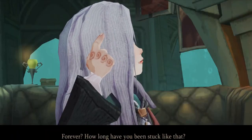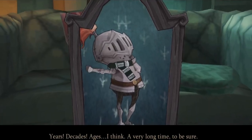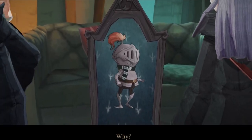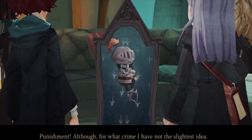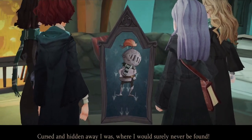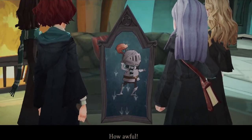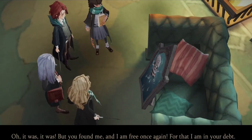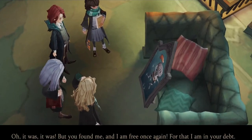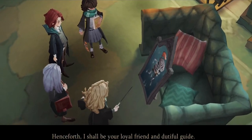Forever? How long have you been stuck like that? Years. Decades. Ages, I think. A very long time, to be sure. Why? Punishment. Although for what crime, I have not the slightest idea. Cursed and hidden away I was, where I would surely never be found. How awful! Oh, it was! But you found me and I am free once again. For that, I am in your debt. Henceforth, I shall be your loyal friend and dutiful guide.